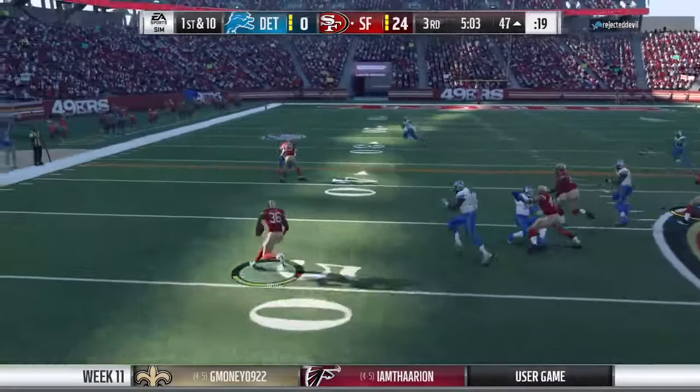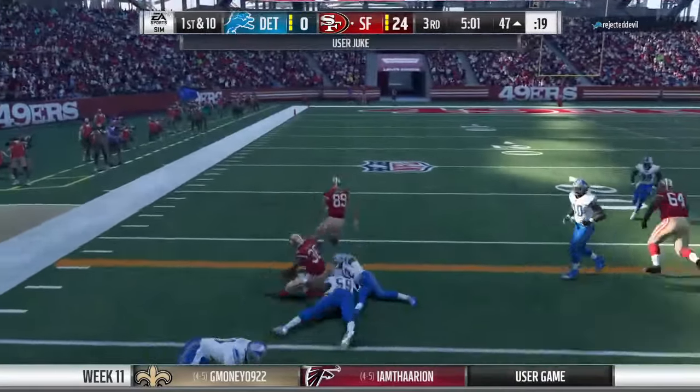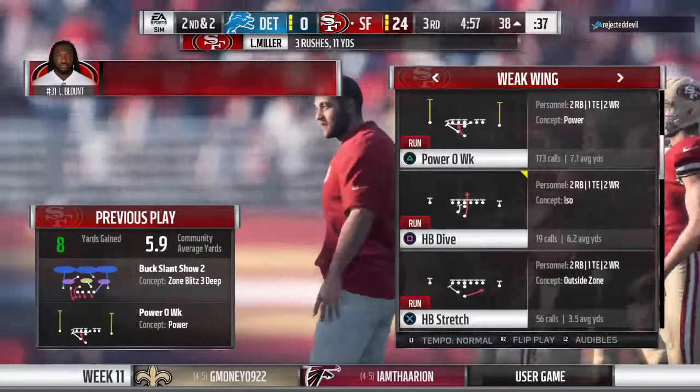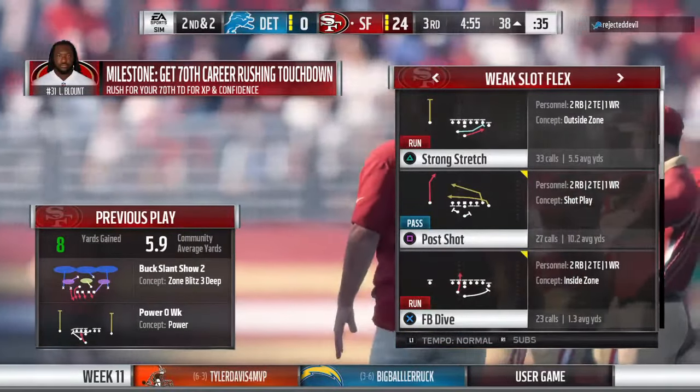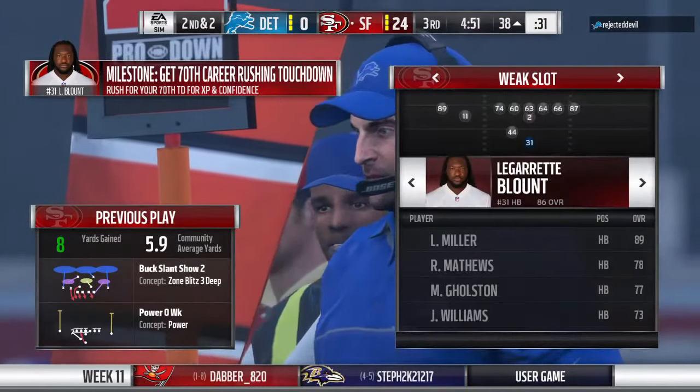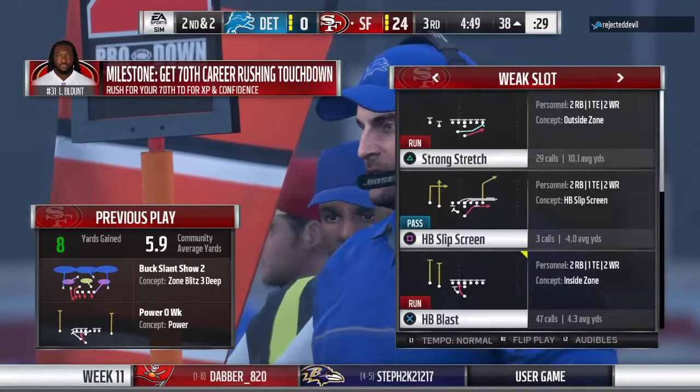A 1st down carry now for Miller. And he showed off the athletic juke. Good little gain there. Not a whole lot of real estate, but a nice carry. Just what you want on a 1st down run. Call it 8 yards, and it's 2nd and 2.